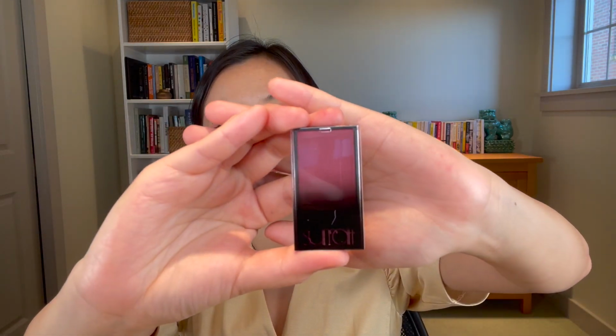So here's what it looks like out of the box. And let me just open this up. Oh, I see. It actually slides out of the packaging and then looks like this. So this is in the shade Rougeur. I don't know if that's how you pronounce it. I will put the name down below so you guys can see the spelling.